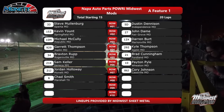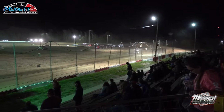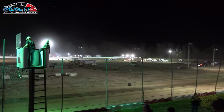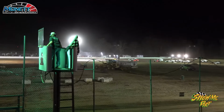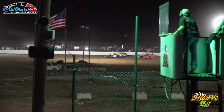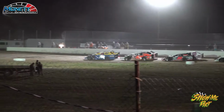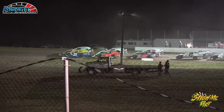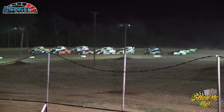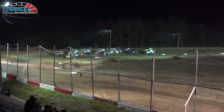Row number 4 is going to be a tough one, 929 and 292. Garrett Thompson and Kyle Thompson out of Joplin, Missouri. Braxton Roop of the number 34 machine is going to start inside row number 5. Brad Cunningham out of Fordland, Missouri, going to start his 21 machine on his outside. 11 spot's going to go to Sam Keller out of Seneca, Missouri in the 21K, and on his outside, Peyton Pyle in the number 10. Jordan Holloway, Corey Johnson, and Chad Smith round out the field. It's time to go racing!